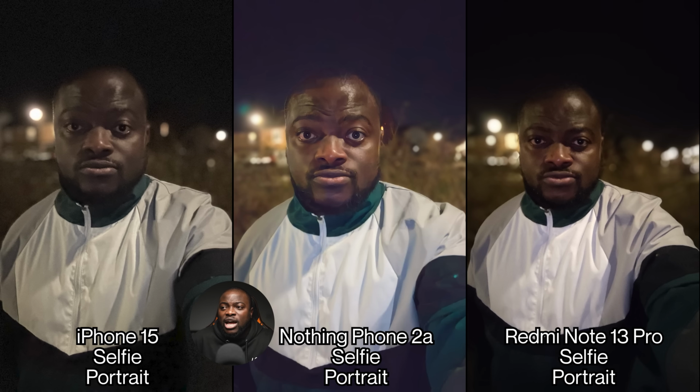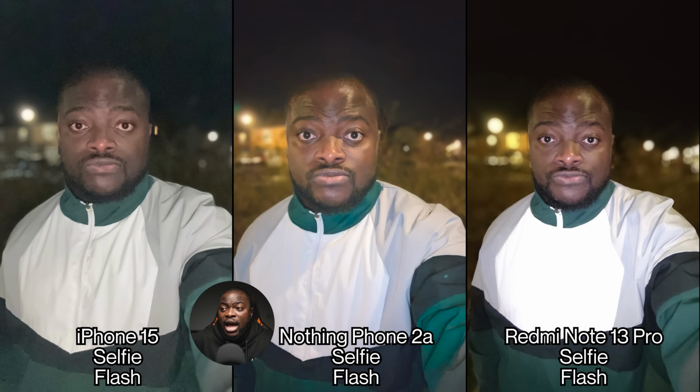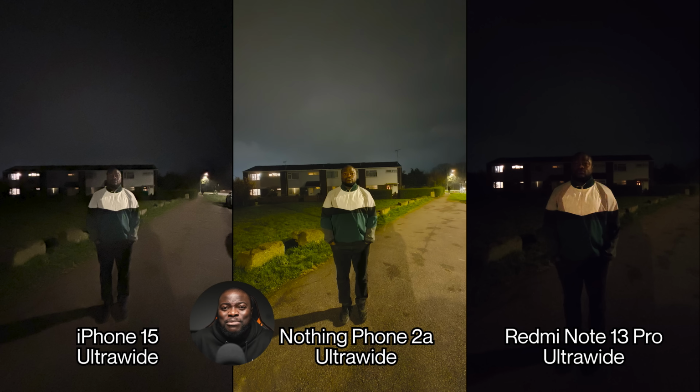activate through. Now with the front screen flash active, it's a tough one, but I'm going to go with the Redmi Note 13 Pro just because of the way it renders my skin, then the Nothing Phone 2a, and then of course the iPhone 15. Last set of low light images with the rear camera with me in the frame as the subject.